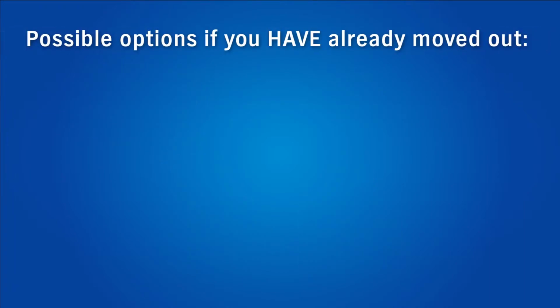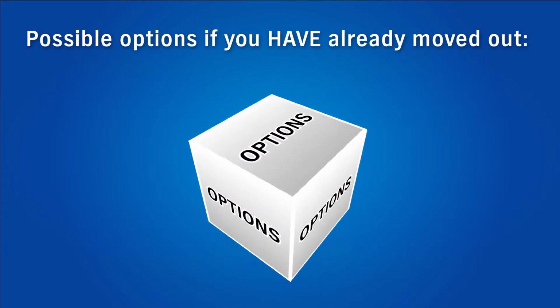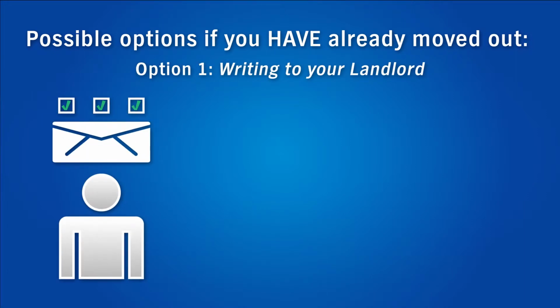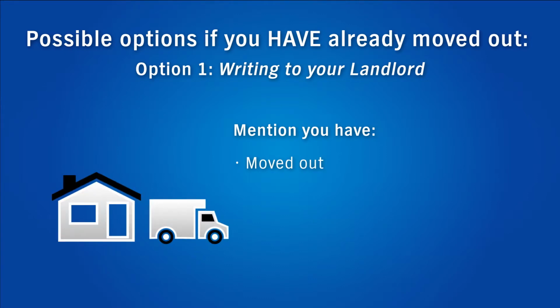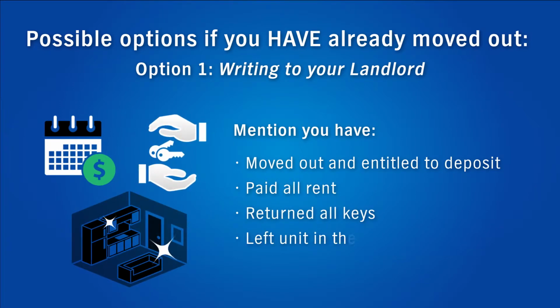If you have moved out already and you believe your deposit has been wrongfully kept, you have some options. You should decide which option is best for you based on the facts of your situation. Option 1. Writing to your landlord. You can write a brief, polite, and professional letter explaining you have moved out, and under Hawaii state law, you are entitled to your security deposit because you have paid all rent, returned all keys, and left the unit in better or the same condition as when you moved in.